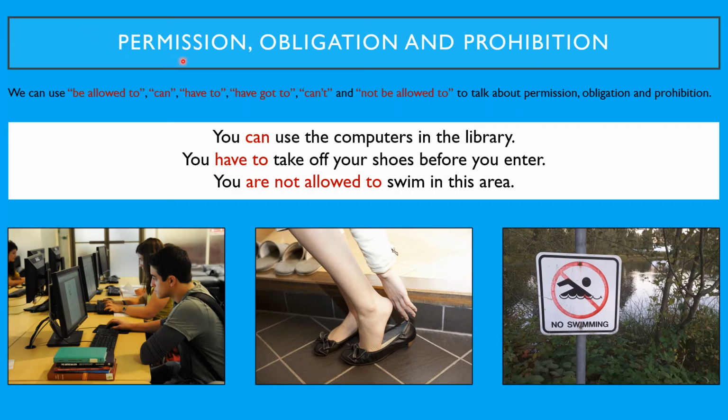To express permission, obligation, and prohibition, we can use be allowed to, can, have to, have got to, can't, and not be allowed to. For example, you can use the computers in the library. You have the permission. You have to take off your shoes before you enter. This is an obligation. Before you enter, you have to do this action.